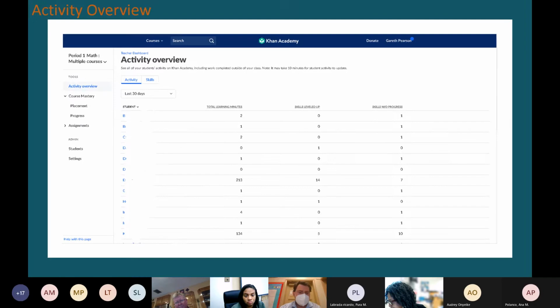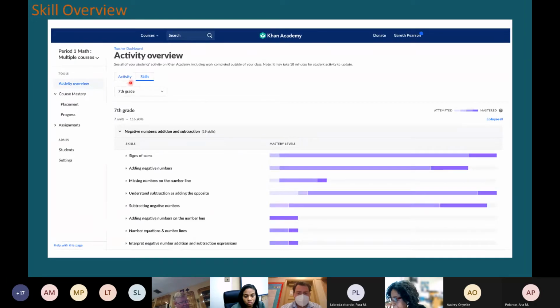Also, remember how I told you that you have the activity tab, which was this, and then you have the skill tab. If you click on the skill tab, this gives you the breakdown.